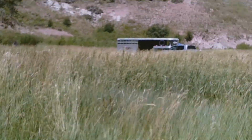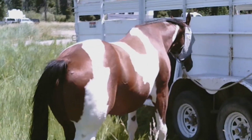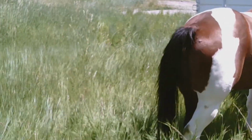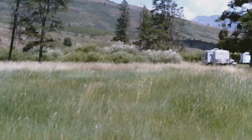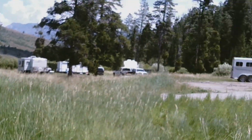And you see all the grass out here. All this grass is for the horses. We're going to put hobbles on them, turn them loose, just let them eat as much as they want. This big horse right here, this is called Spud. He's a big horse. You would think he's a half draft. But as you can see, there's a few people up here with horses, and they're doing their thing.